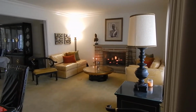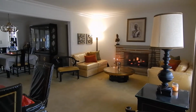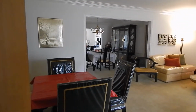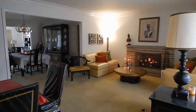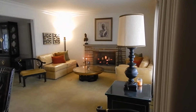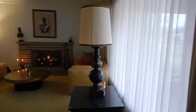This is the view when you first walk into our living room, actually when you first walk into the house. The first room that you see is the living room. And excuse the tablecloths, I had company this past weekend, so I didn't take the tablecloths off the tables. All right, so this is the view when you first walk in.